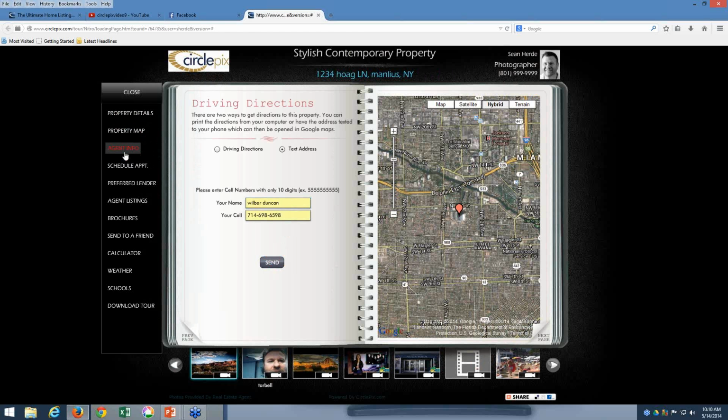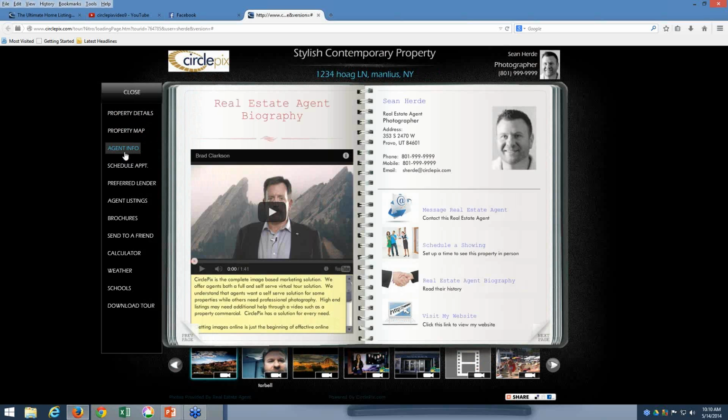That is sweet. Let's look, agent info. This is just another page in the book, and it has another great video feature. Write this down. We have an app here at CirclePix. It goes on your phone, your Android phone, or your Apple iPhone. The app can be found in the app stores. It's free. It's called the CirclePix app. When you put this app on your phone, you can record a video with your phone, and you can send that video clip right to your tour.